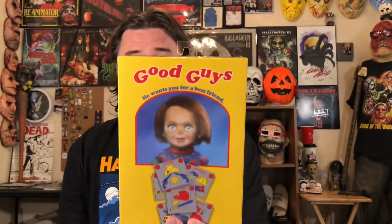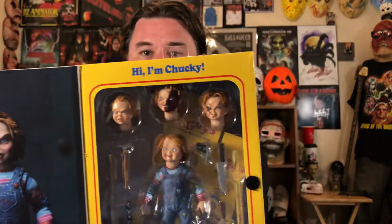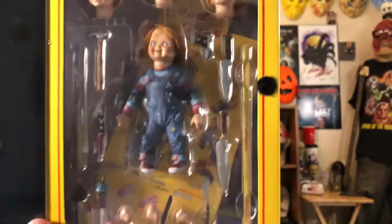First thing I got, man, am I excited for this one. It is... That's right. It is. It's the NECA Ultimate Chucky. So happy to finally have this. It comes with all this great stuff. You know, all these alternate heads. Alternate hands. I mean, there's four different alternate hands there. Whole bunch of great weapons. Just a great, great, great item.